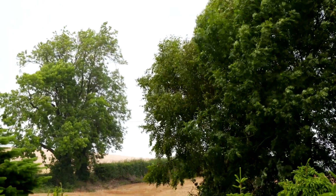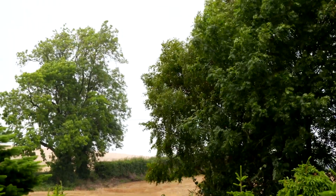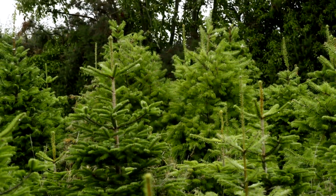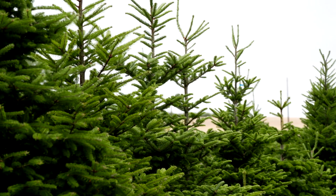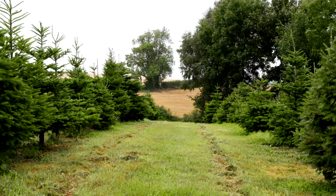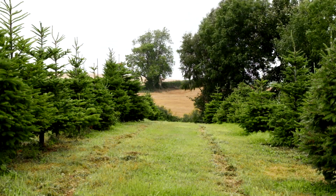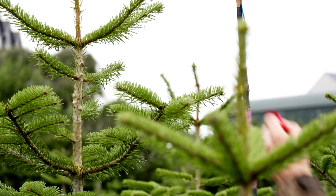It's August, and after several long weeks of scorching sunny weather, the rain arrives, a welcome sight for farmers across the country. Near Dundonald on the outskirts of Belfast, Tony Johnston's trees have coped well, despite the lack of water.